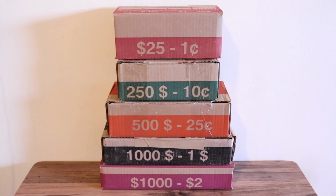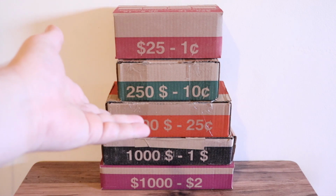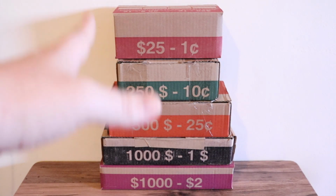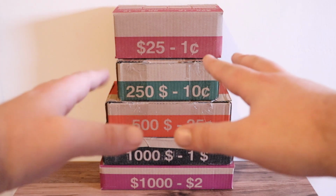Well, that is it. We have made it through all of the different Canadian denominations that are available for us to coin roll hunt. If I had to give my opinion and tell you guys what I think the best coin to hunt in Canada right now is, I would say it is definitely quarters. Quarters are my favorite to hunt.